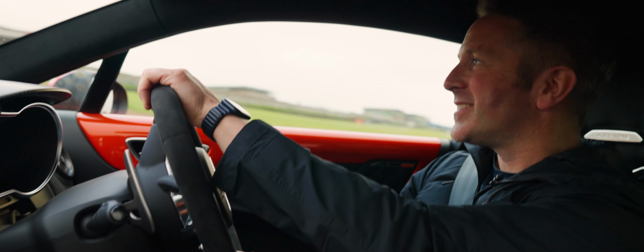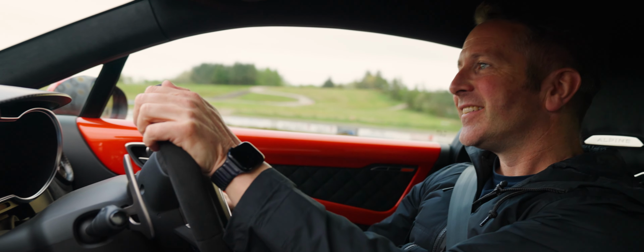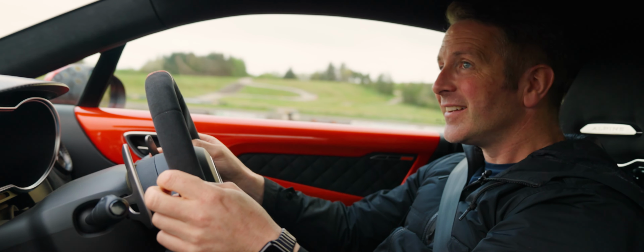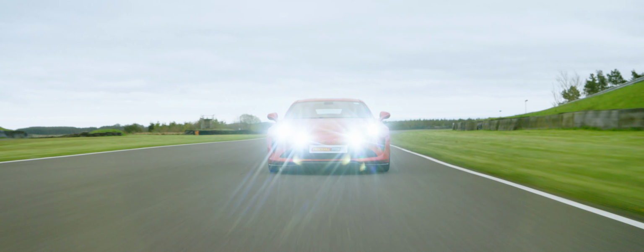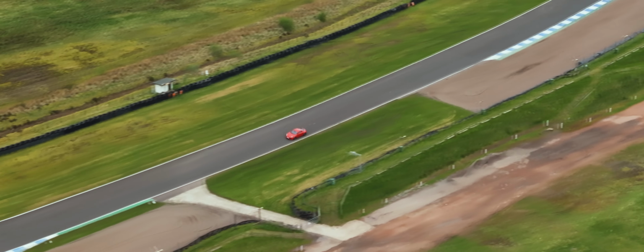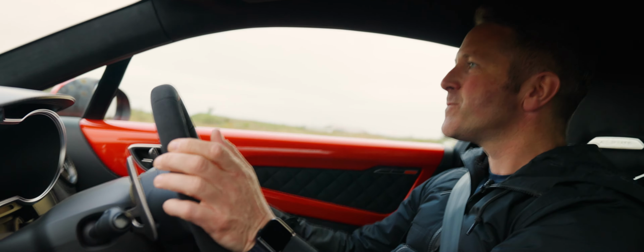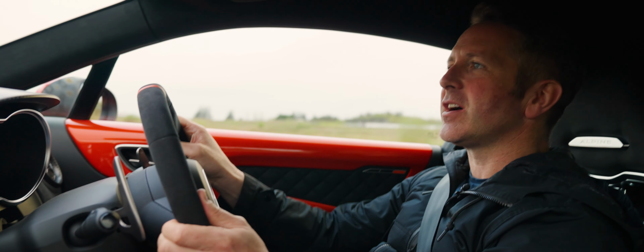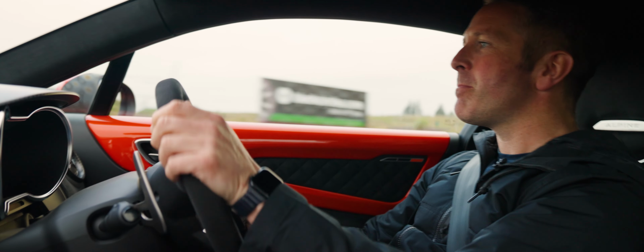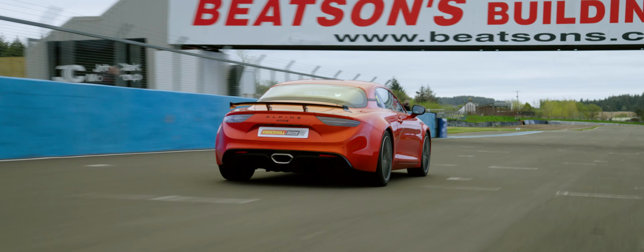This is my happy place. How cool is this little car? It feels like it should be on the track all the time. It feels like it's at home on the track. The famous Knockhill Racing Circuit in the Alpine A110S that we have got today. Beautiful little car. It's just made for track driving. So nimble, so light, so agile. And I feel like I'm in a race car.